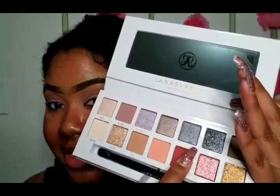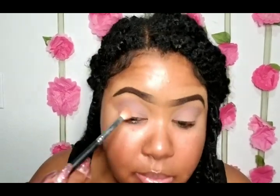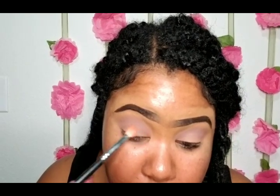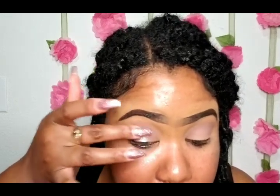So the first color that attracted me to this palette was this one right here, OA. So I want to go in with that one on the lid. What I like about the Jackie palette is that I can use a fluffy brush to put on the shimmer color. So I'm going to see if I can do the same thing with that one. I cannot. But that's okay. So I'm gonna use my finger. It's much better. It's beautiful.